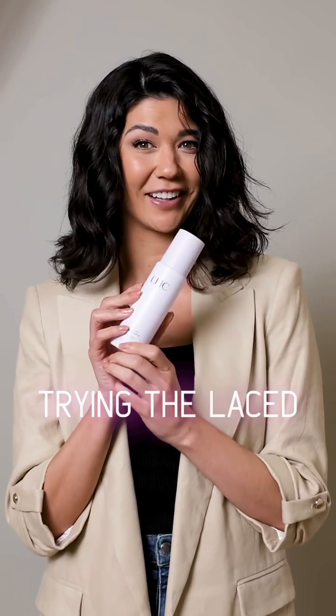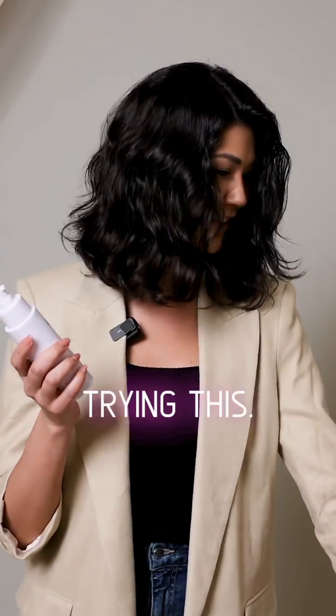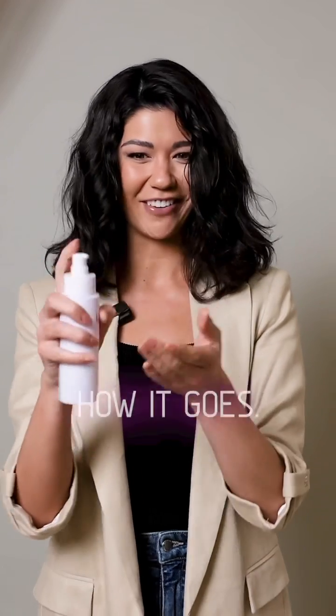So today I'm trying the Laced Hair Care Hydrating Oil. First time ever trying this. I obviously need something in my hair. I have no products in right now. This is just natural hair. So let's see how it goes.